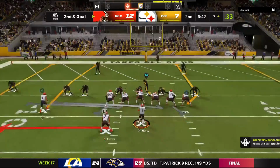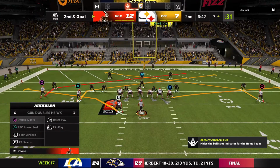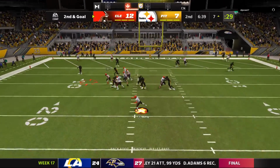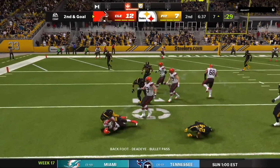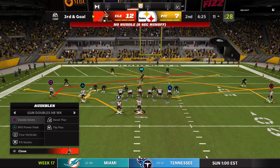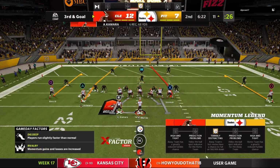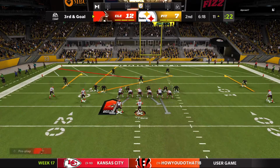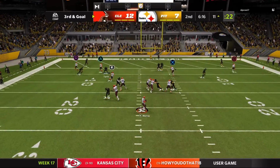They'll try again here from the 7 on 2nd and goal. Murray going to throw. They'll set up the screen now to Kamara. And this play doesn't go anywhere. Backwards, losing yardage to the 11. It'll be a loss of 4 yards on the play. And that's going to bring up an interesting 3rd and goal.